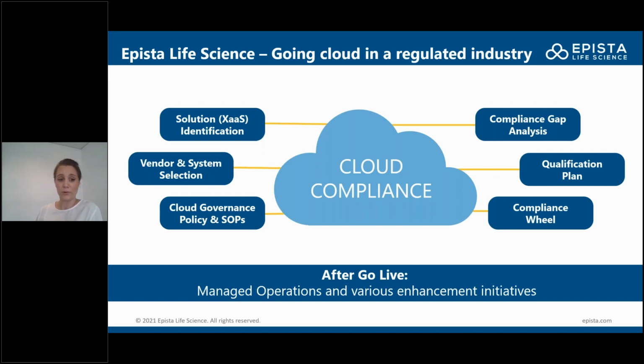So whether it was with early solution identification, what is actually the right thing for them, up to the appropriate vendor selection, implementing, as well as qualifying and validating the cloud, and making sure that they stay compliant after their go live. So let's get started.